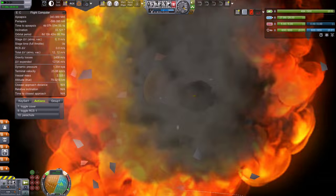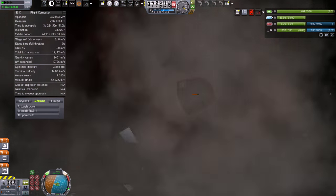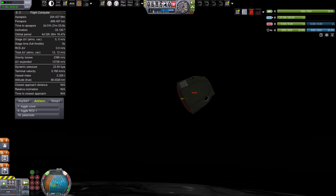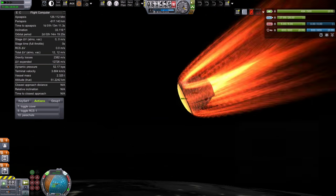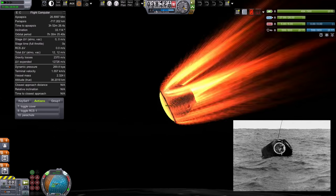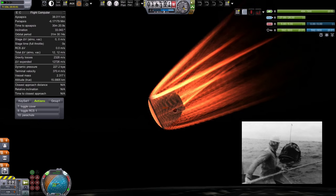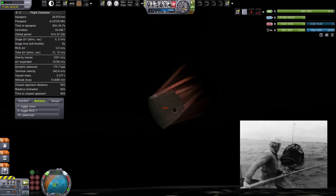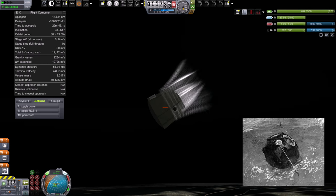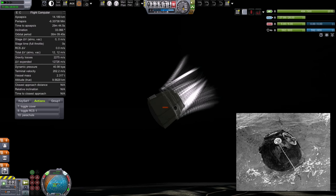The top science package was released, and then the service module. I should have decoupled a little sooner, but I was caught off guard by how fast we'd get re-entry effects at this angle. I also didn't remove the thermal cover in time to simulate it getting burned off during re-entry. Ultimately, the capsule made it back okay, though because of the inaccuracy, it was forced to land in the Indian Ocean instead of in the Soviet Union.